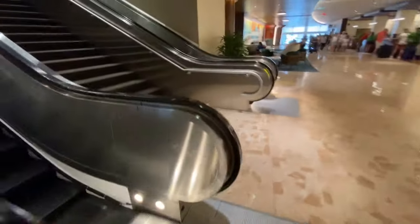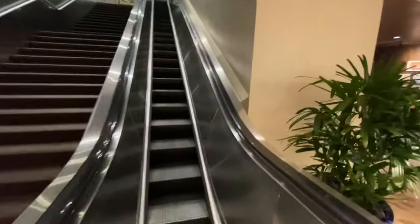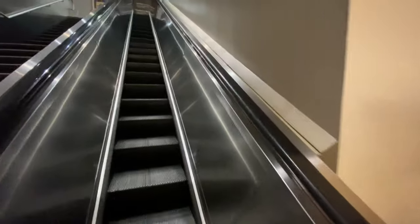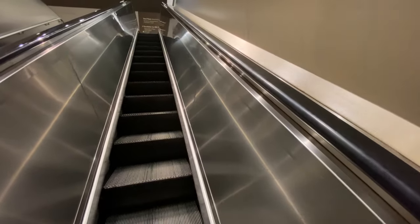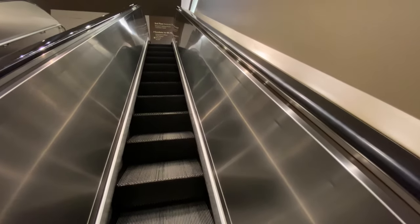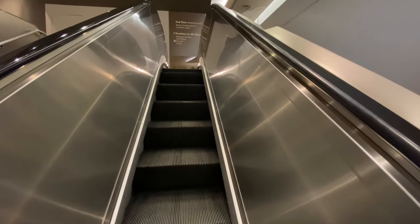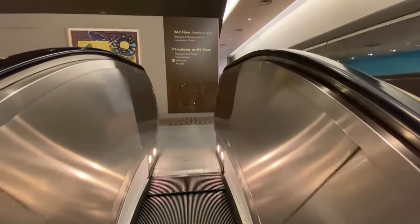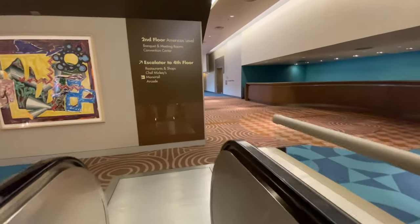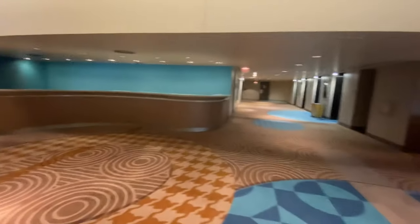Back to the escalators. Right here, right off of the lobby, we're going up to the second floor, which might be one of my favorite floors of the Contemporary because it's always nice and quiet. Always a nice place to relax. Always a nice place for the kids to run around and burn off some energy. And there's a ton of bathrooms on this floor. So if you can't wait downstairs for a bathroom or upstairs for a bathroom, come down to the second floor. There's plenty of restrooms. Okay, right over this way, there's restrooms down at the end of that hall.